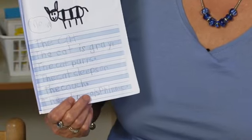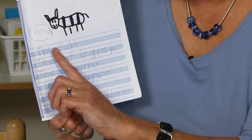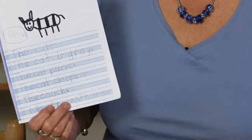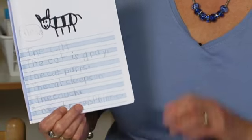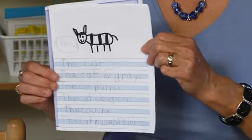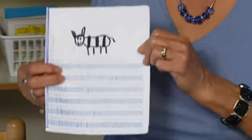We also teach about spacing and how important it is to put your finger down between each word so there are spaces between it. This way it makes it easy for our eyes to read the story. So when they're copying the stories, they're really focusing on these different things.